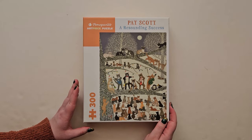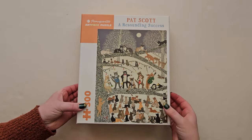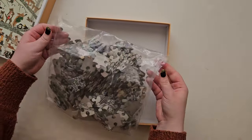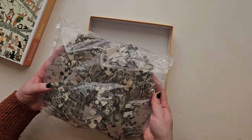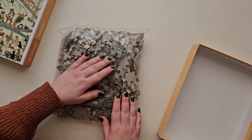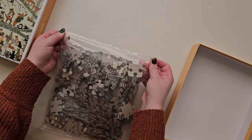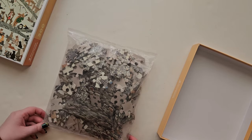So here we have the last puzzle for today. And once again, since we've already taken a look at the box, let's quickly move on to the pieces. Oh, and right away, there's a difference. This is not a resealable bag. So I don't know if this is because it's a 300-piece puzzle, if it's like this in all of the 300-piece puzzles, or if, as I mentioned before, they perhaps have moved away from the 300-piece puzzles, and moved away from using resealable bags.